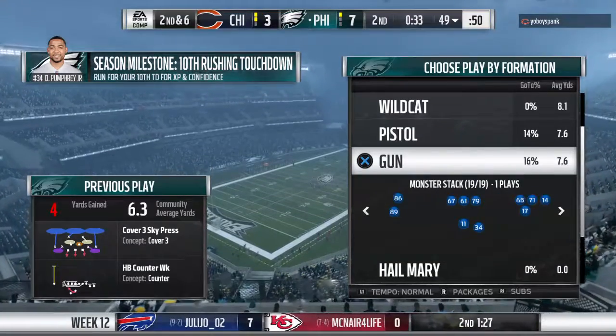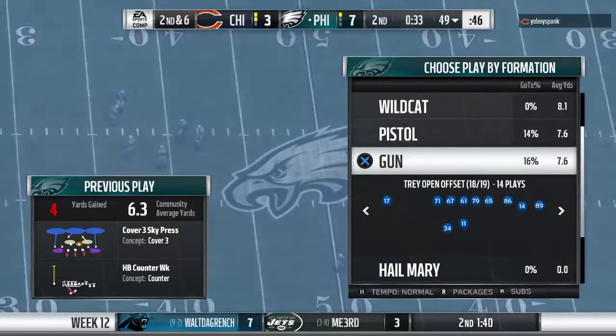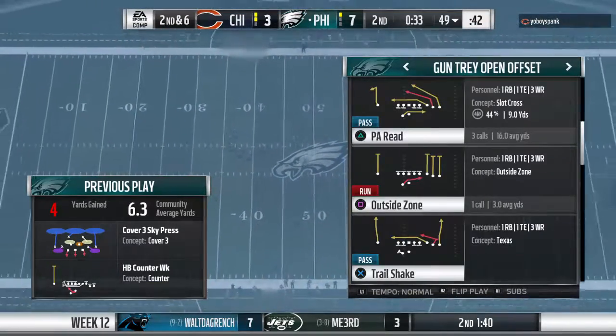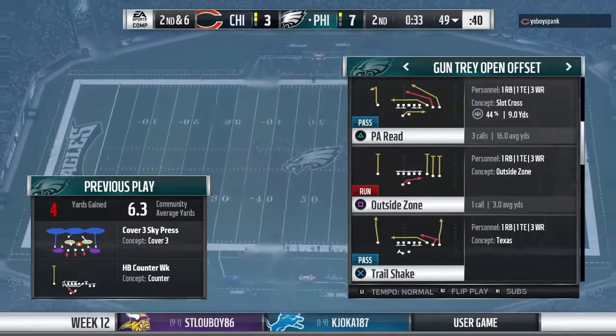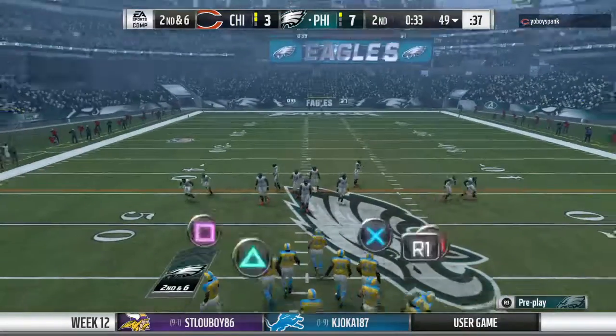Yeah, those are the unsung kind of runs. They don't fill up the stat sheet, but they do set you up in good position on 2nd down. Six yards to go here on 2nd down.